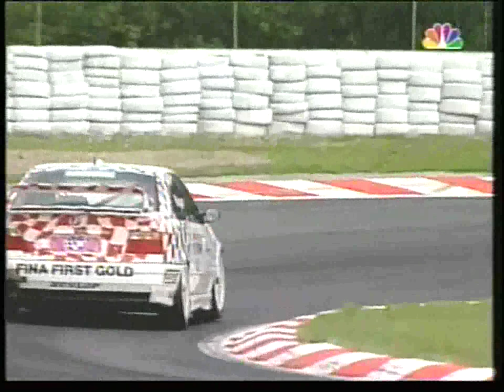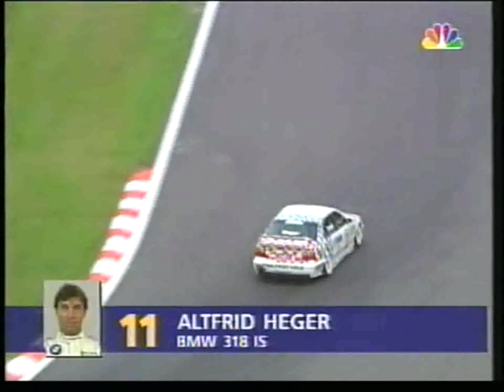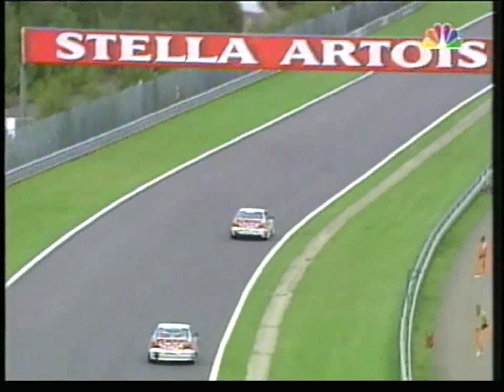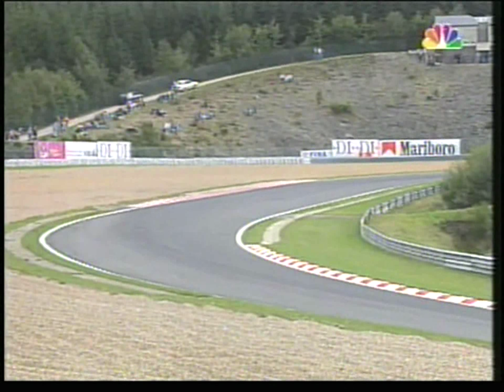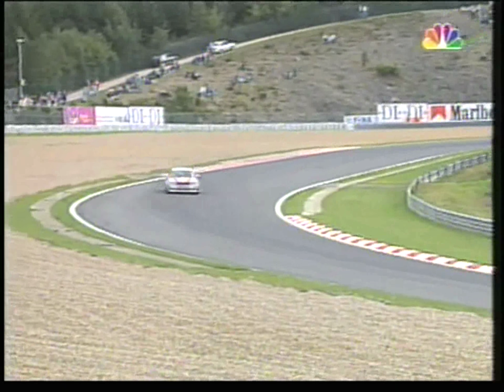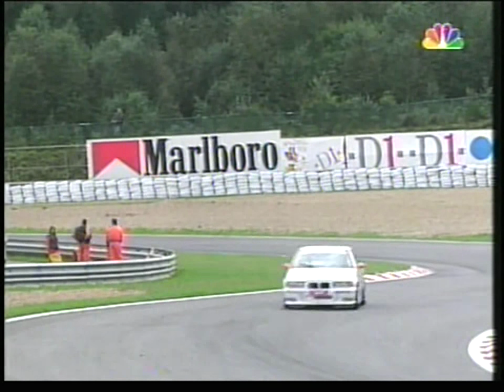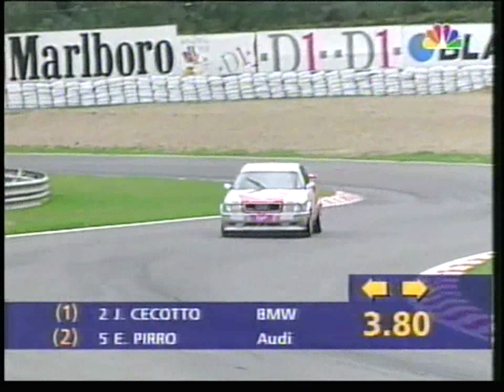Here is Alfred Hager, who is now third. Alex Bergstaller is in fourth place. And I think I have now worked out that Roberto Ravaglia was the man that had that moment. But as I said, these BMWs all have the same markings on them, the same overall colour scheme with the checkered flag at the back, and just small markings on the mirrors. And to be eagle-eyed to catch out which markings are which.